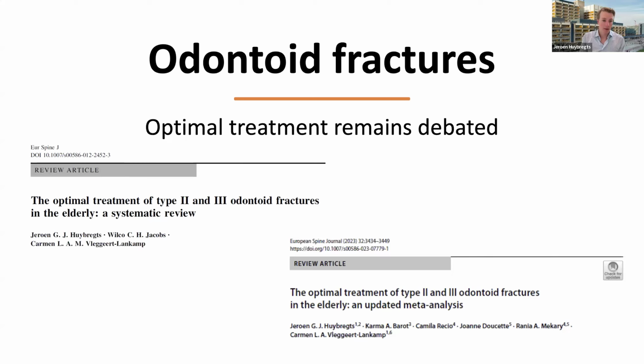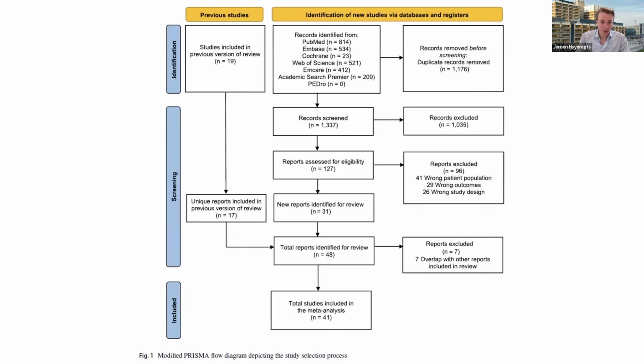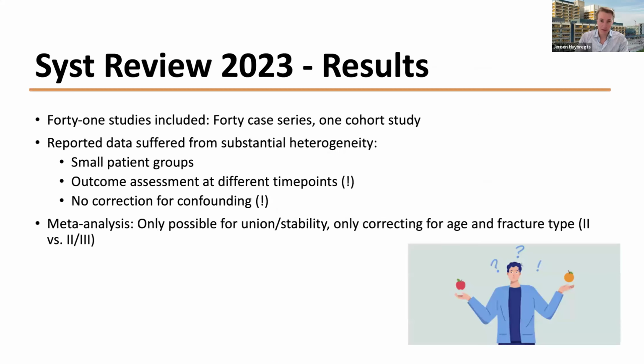We did a systematic review on the topic, one in 2013, and we recently published an update of that last year. We looked in 7 medical databases in which we considered clinical outcome to be the primary outcome, and fracture union and stability the secondary outcomes. We calculated the pooled point estimates and confidence intervals, and we did a multivariable analysis to correct for baseline differences when they were sufficiently reported. Here you see the flow chart with 17 patient studies from the previous review, and quite a lot has been published in the last decade. And we were able finally to include 41 studies in the meta-analysis.